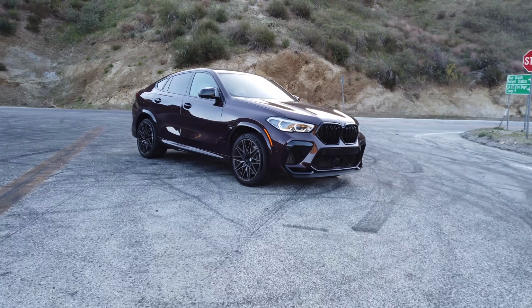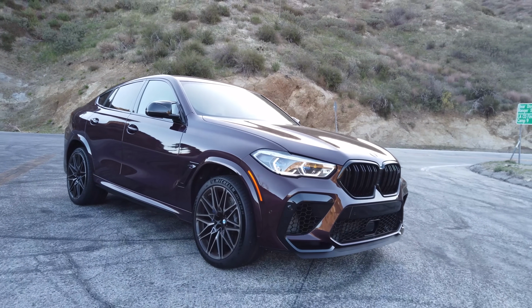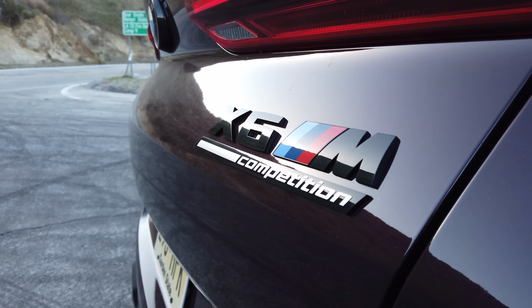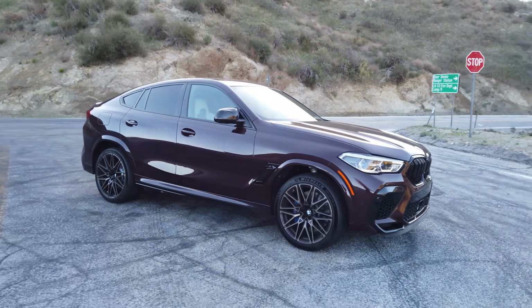Morning, everybody. Chilly day on top of the mountain here, which matters much more on that motorcycle than it does in this car. This is the BMW X6M Competition. First time I've driven an X6 since 2014. Wow. That was the last time I had to go in one. The last one I drove was a 2015, but it was modified.